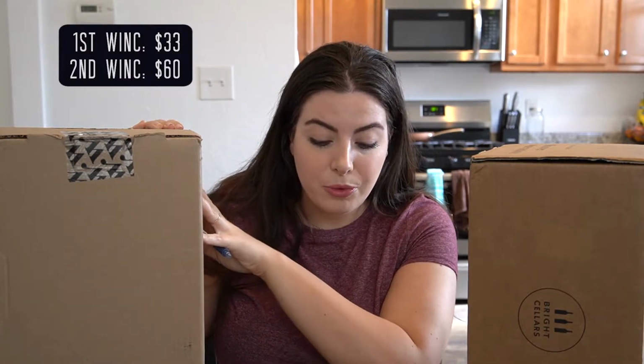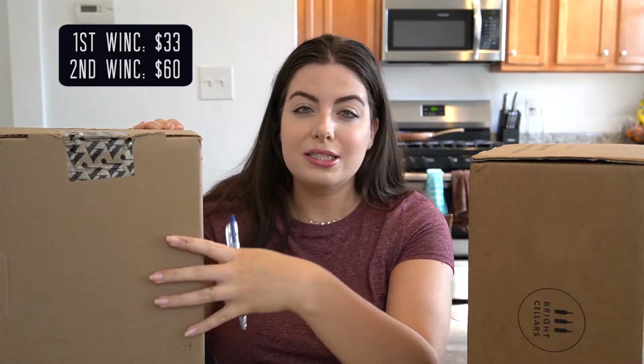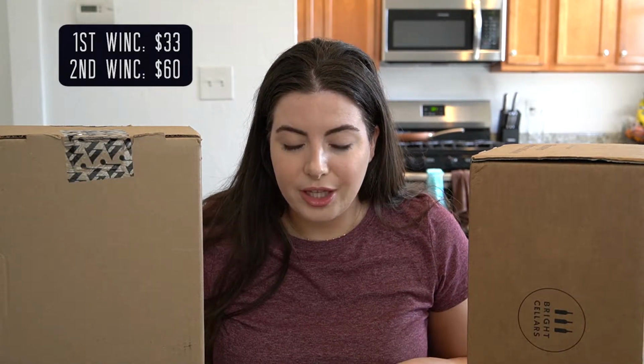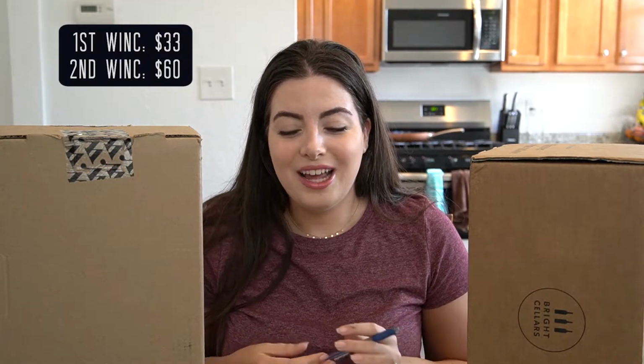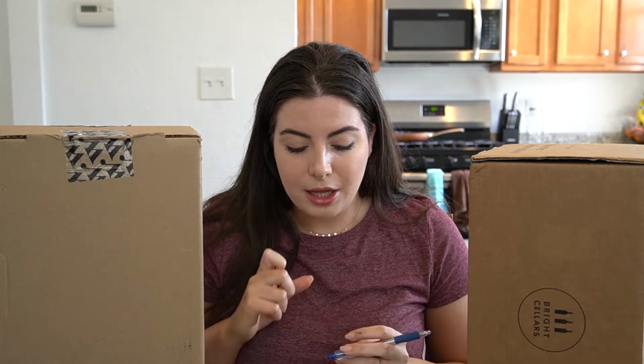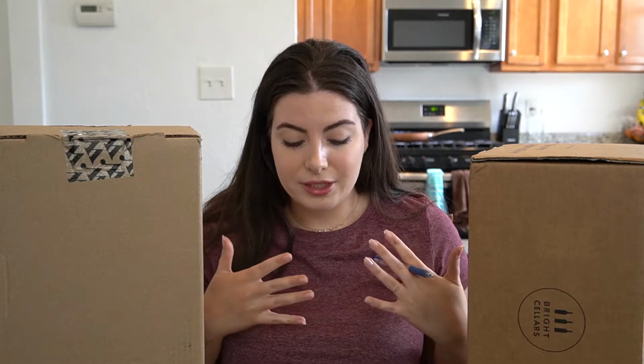Anyway, it arrived a little bit later for me, but I got 4 bottles from Winc for $60. $60 is more in line with what I would expect for the ongoing pricing to be. It's a little bit more than I would spend for 4 bottles on my own, but kind of within reason. And I did get 3 whites and 1 red with this order, in keeping with my preferences.